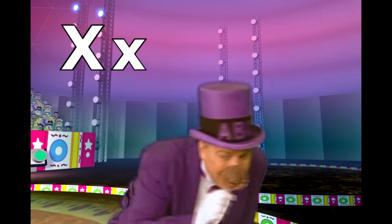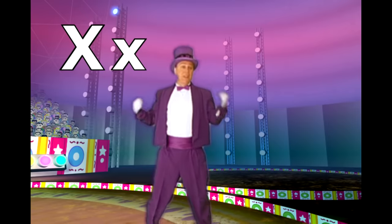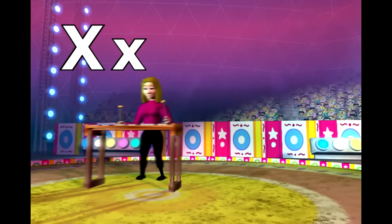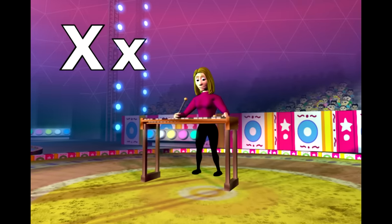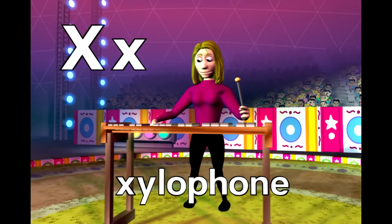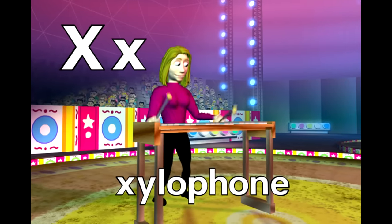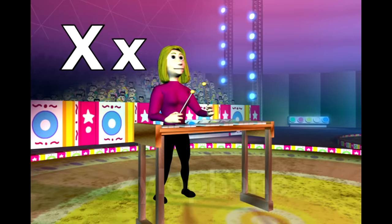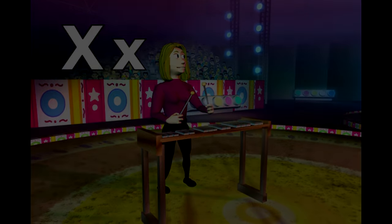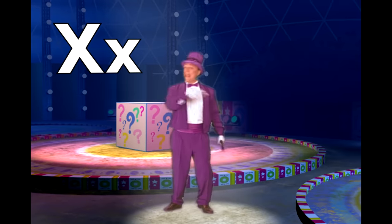Now let's see if we can find that sneaky letter X. Not many words begin with X, but surely we may see a woman with a xylophone playing music sweet. Xylophone begins with X, but a lot more words end with X.